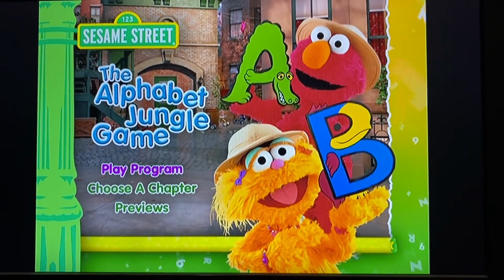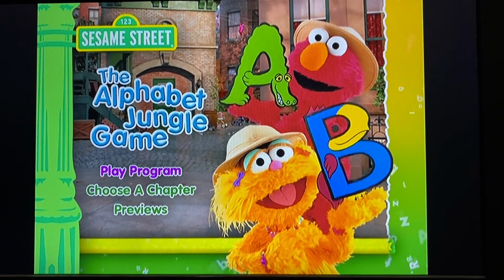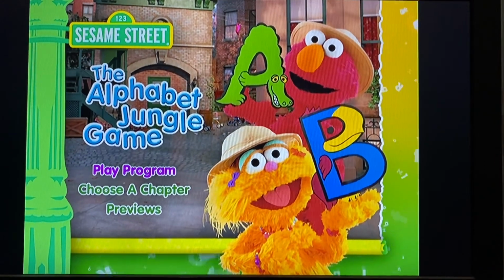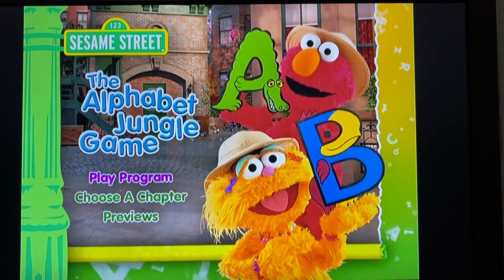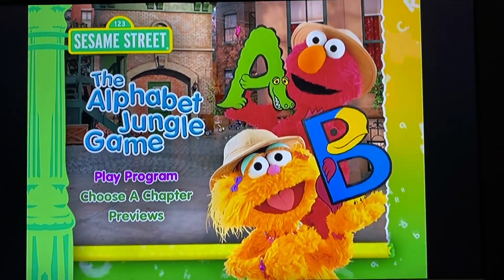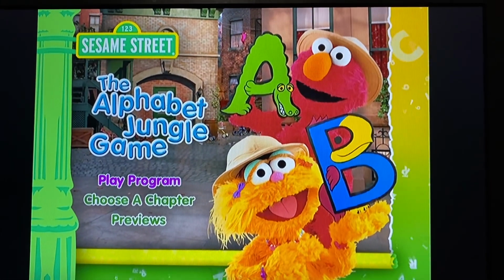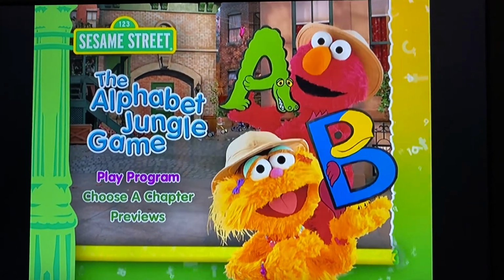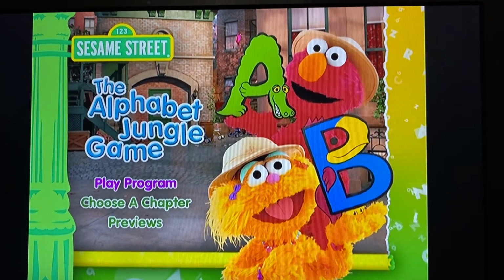So that's why, and also because the Alphabet Jungle Game was released on VHS in 1998, the year I was born, starring my two favorite characters, Telly and Zoe, and Z being one of my favorite letters, along with R, which is my main favorite letter, given it's the first initial of my name in real life. But I'm not gonna get into that, so just call me PBS Funding Addict, which starts with P.